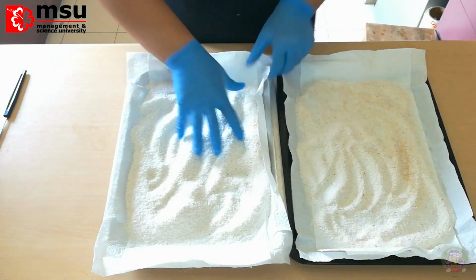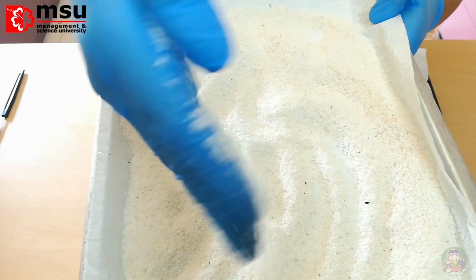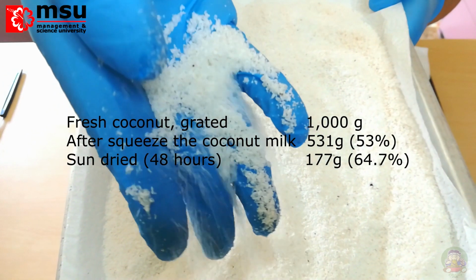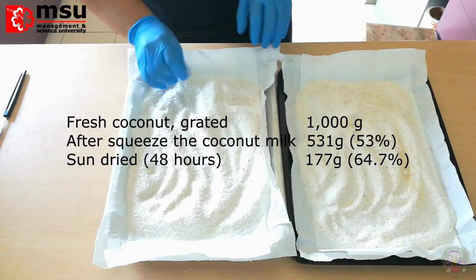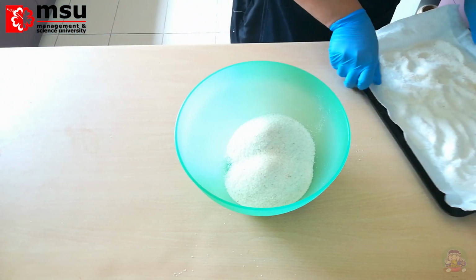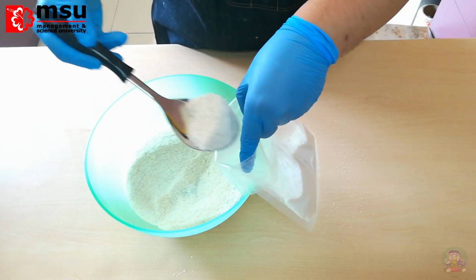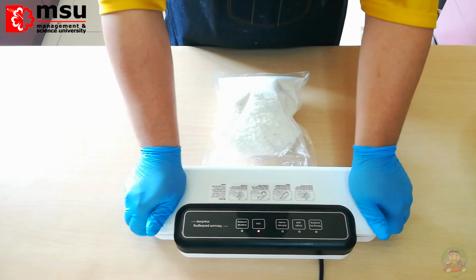Here we have the end result of the desiccated coconut flour. The texture is almost the same as breadcrumb, but it still has the aroma of the coconut. The overall result for this process, 64.7% of the desiccated coconut moisture has been removed. Due to its content being pure 100% coconut with no additional ingredients or additives, we decided to vacuum pack the item for long-term use.